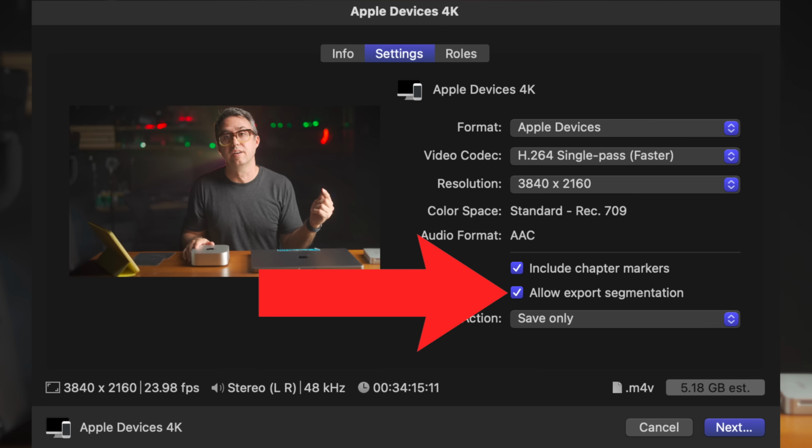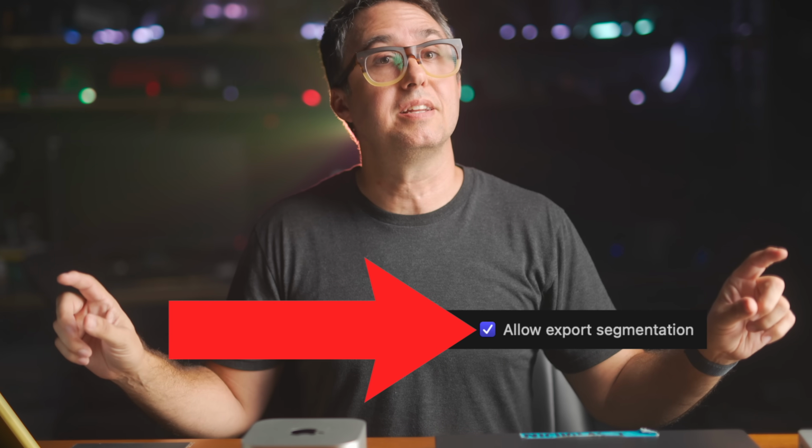And I think that has everything to do with this one little checkbox here when you're about to export. Allow export segmentation. I honestly never even knew this computer was doing that, since I never compared it to anything. I went straight to this M1 Max from an Intel MacBook Pro.